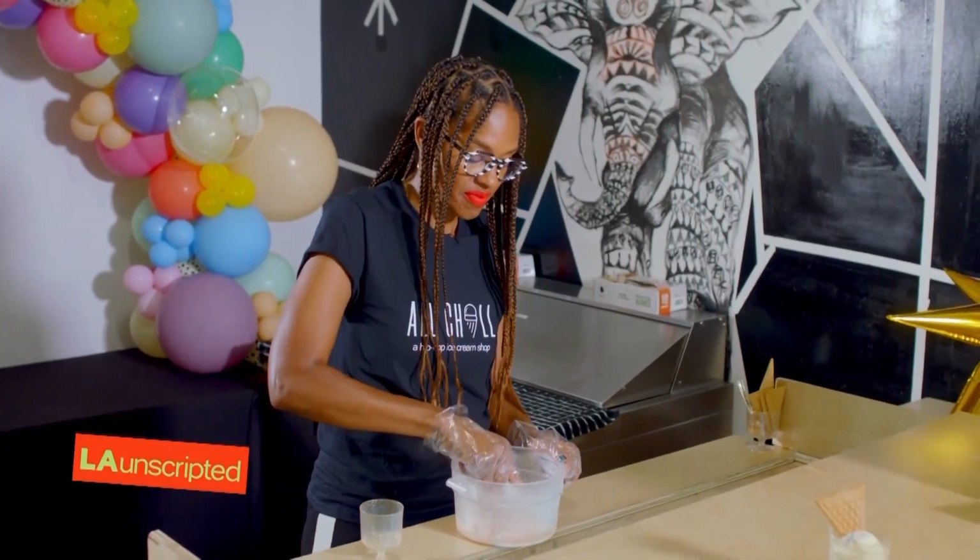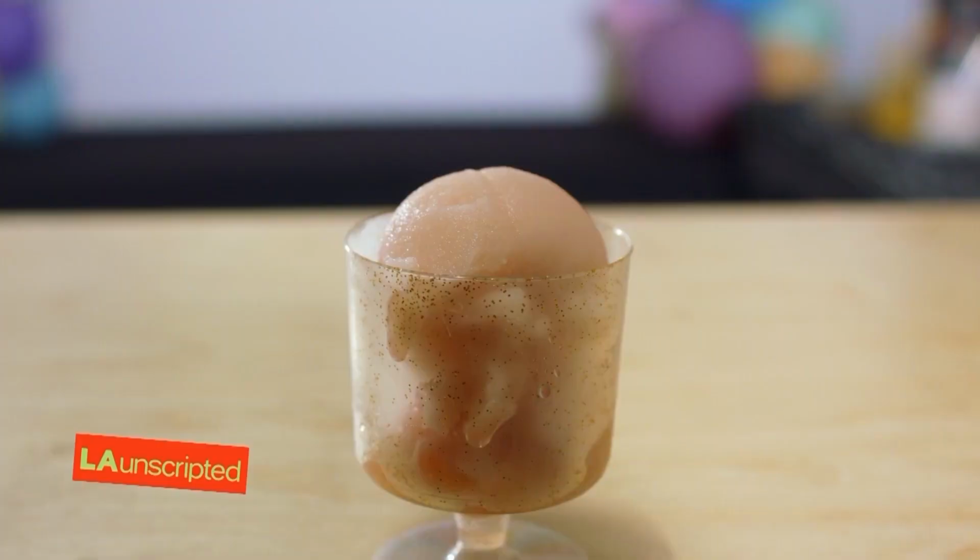We are residents of Leimert Park, and my family has been here since the 40s. And there's also a tradition of mom and pops. There's an appreciation for the mom and pop shops in this community.